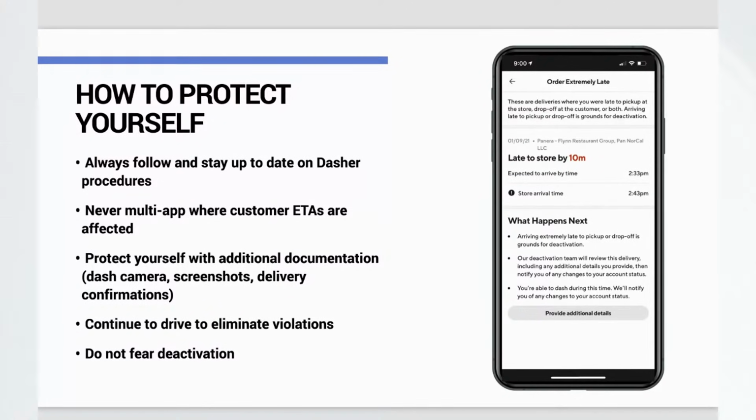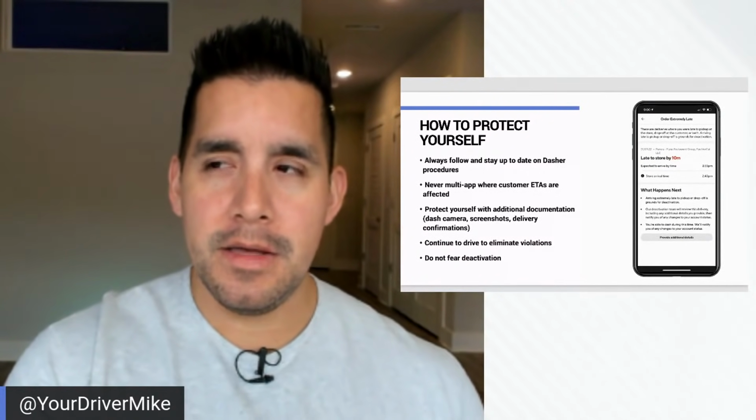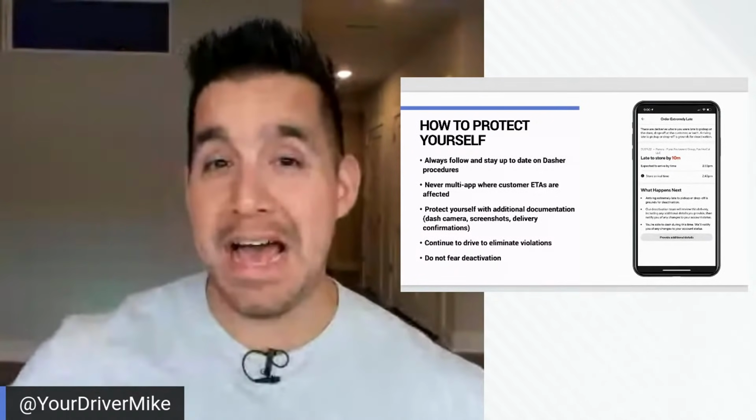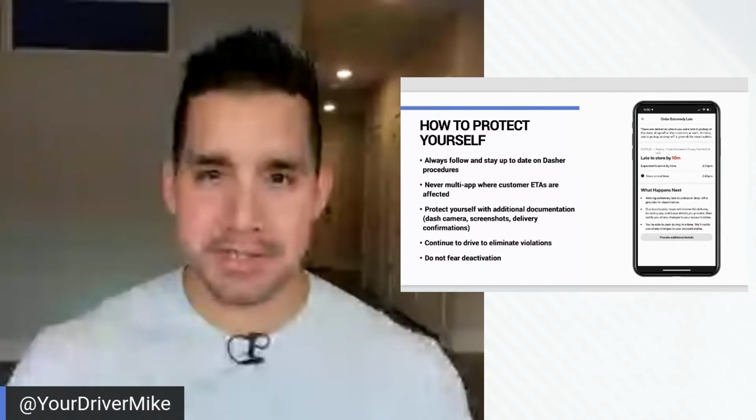10 minutes is the threshold. If you're late by 10 minutes to the pickup or the drop-off, you may get a contract violation. So no longer can you multi-app when it affects the customer ETA. Now, let's clarify here. This is very, very important. Let me clarify this multi-apping thing, because I am a big advocate for multi-apping, but this is not the multi-apping that we're seeing here.